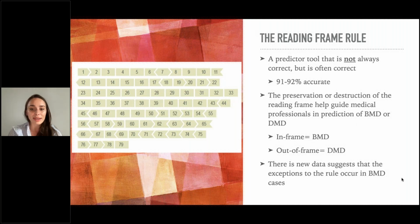There is some data that has recently come out that suggests that more individuals experience the exception to the rule in the instance of Becker muscular dystrophy.